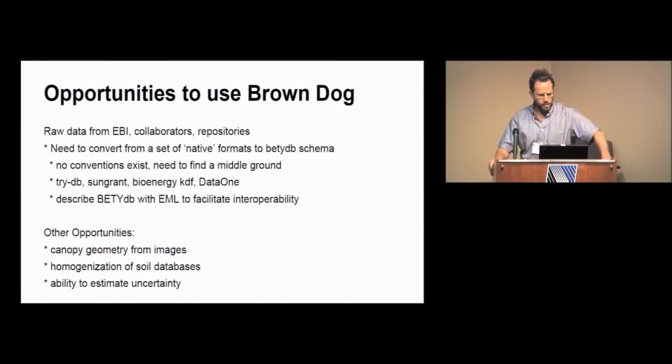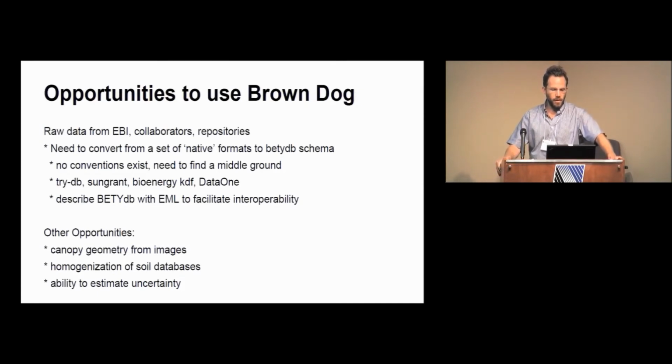Opportunities for use with BrownDog. I think converting from native formats to the BETYdb schema is difficult. There really aren't conventions that exist. I should point out, maybe as NEON comes online, their format would be a very valuable one. Currently, there's a number of other databases and a few standardized formats. DataONE is one in particular. It's very loosely typed, unstructured, but they do have a very strong metadata language, Ecological Metadata Language, and it would be useful to be able to import data directly from there.